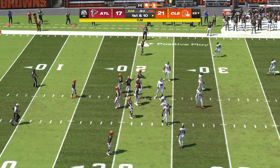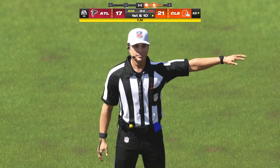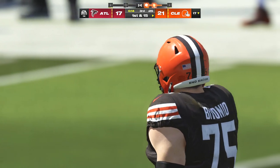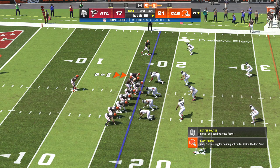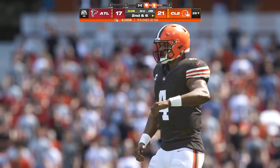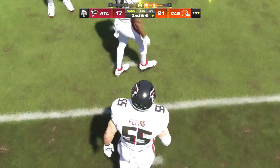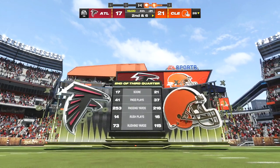1st and 10 here. And now we've got flags down. Looked like one of the Browns might have moved. A false start backs him up 5. 1st and 15. Following the penalty, Chubb. And he'll get this up over the 25 to the 26. We have played 3 quarters. We'll return with more after this break.